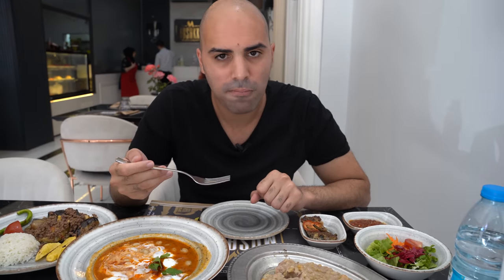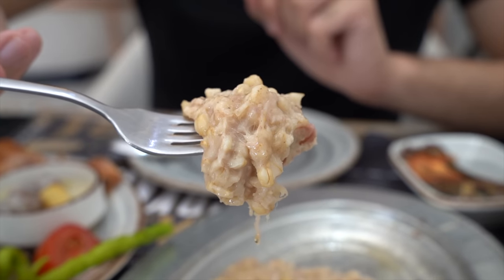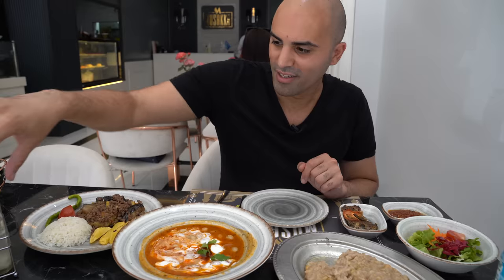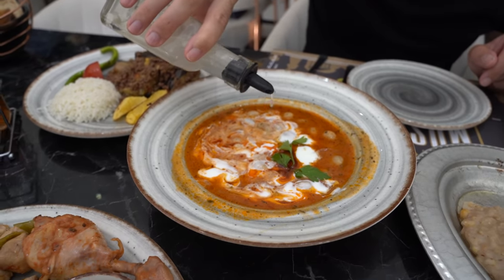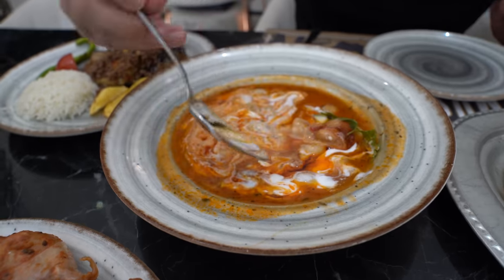Mm. I can taste a bit of the meat, of course. I think there is a bit of butter, olive oil. It tastes like oatmeal, yeah. I think this is filling, but very comforting. The waiter just told me that I need to add a bit of garlic sauce in these beautiful meatballs made with bulgur. Oh, look at the yogurt.